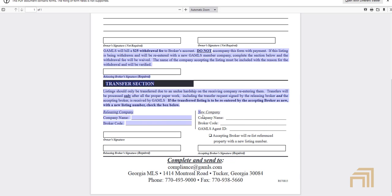Think about how you're selling a car. You're transferring that title over. If you sell it to someone, you're going to have to sign the documentation. They're going to have to sign the documentation, and then you take it over to the DMV.